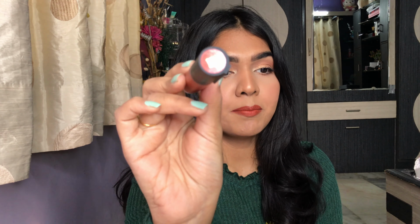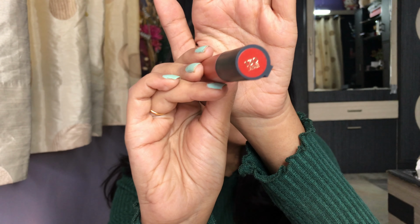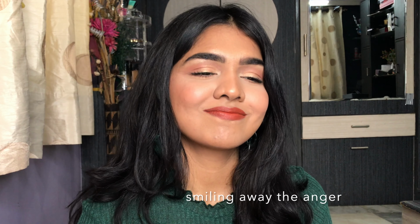So first, let's start off with the shade I'm wearing on my lips. This is a very nice warm shade, and I know a lot of Indians love such kind of shades. This is the shade 130 Amaze. Can you focus? Hello. So this is 130 Amaze.